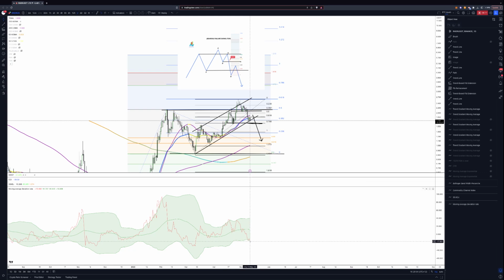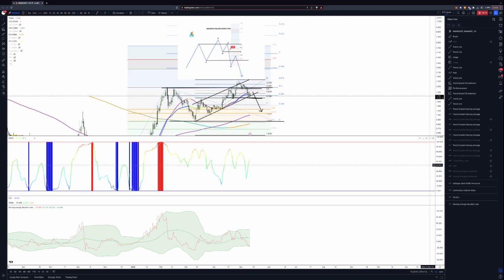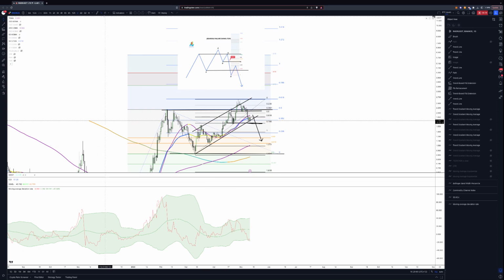This is on the bottom of the Bollinger Band for the RSI, so there might be a bit of support here. These are different indicators. Let's see what this one does. Not interested in that. Now let's put in the RSI.